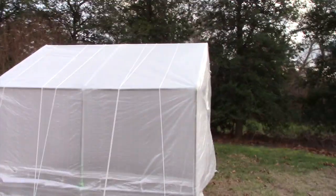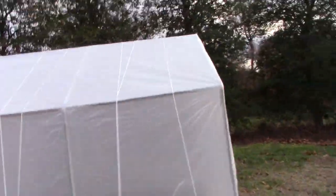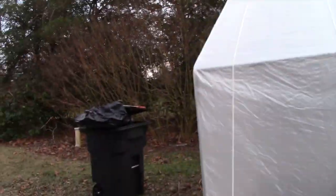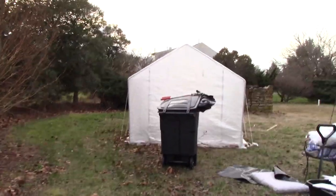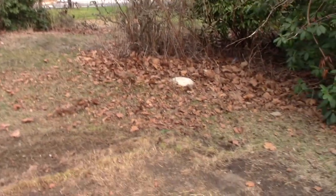As you can see, this is my greenhouse, which I had, but I had it in a different location. So I had it right here. You can kind of see the outline of the spot because some of the grass is dead. And I moved it back here. And the reason I did is because I'm gonna start putting my vegetable garden over here.